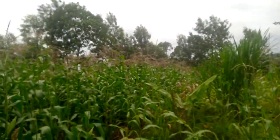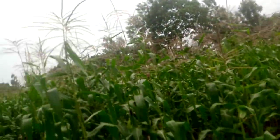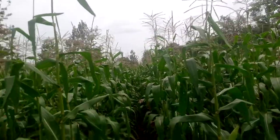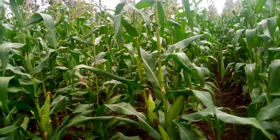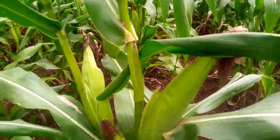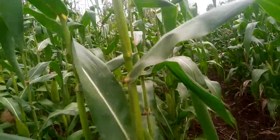I don't know if you can remember, if you've been watching this video, then you know the maize that we planted, but everyone had planted. So here we are. We've been very lucky. The maize has two cobs each, you see, and it's very healthy. We have a lot of green maize coming up too.